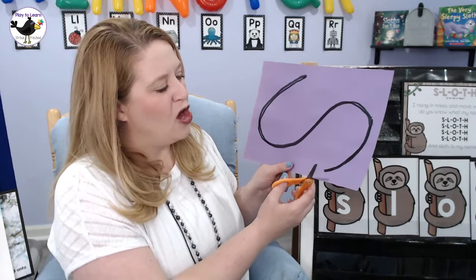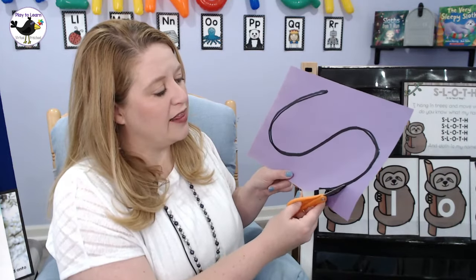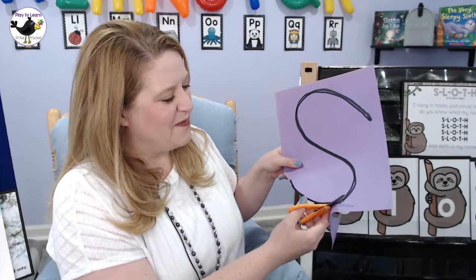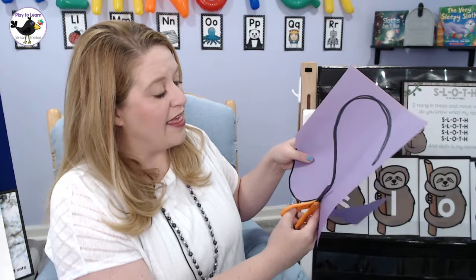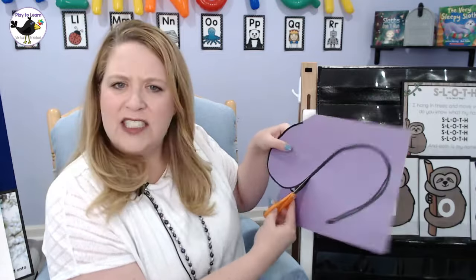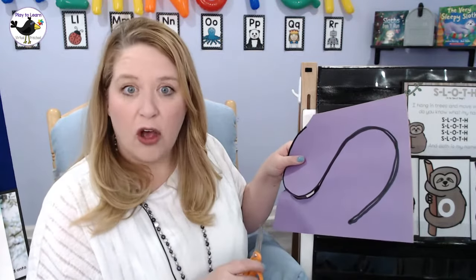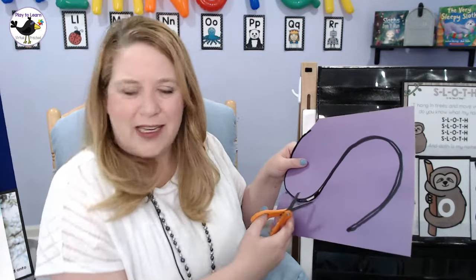Are you ready? Open, shut them. Open, shut them. Do it nice and slow like a sloth. Open, shut them. Open, shut them. That's the way we cut, cut, cut. Do you see how I have to keep turning my paper so that my scissors will cut on the black line? You're going to have to turn your paper too. And that's hard, but if you keep practicing, you'll get it. So don't get frustrated. Practice, and then you might need to practice again.